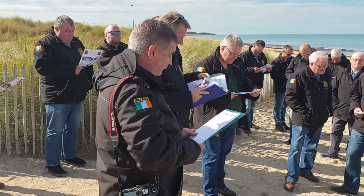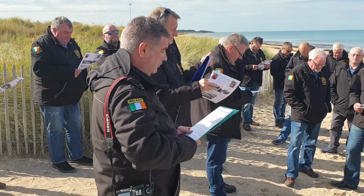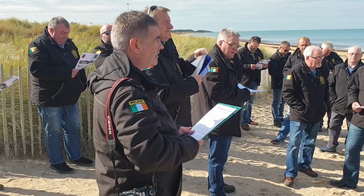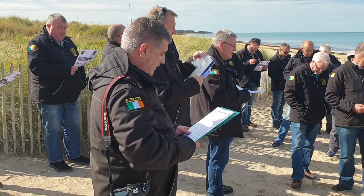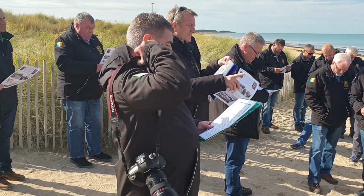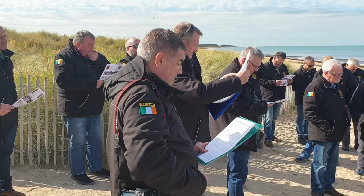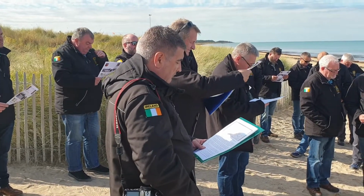The initial hazard for the Canadians at Juno, however, was not the German soldiers, but natural offshore reefs and rocks, which you can't see from here. This forced the assault waves to land later on D-Day morning, at 7:45 instead of 7:30, which in turn caused more casualties as the tanks did not land before the infantry.